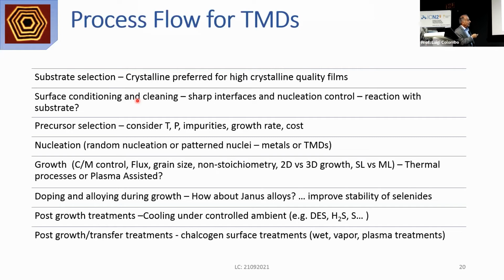So I think it's really important to do this, not only chemically, but even from a practical perspective. You know, the precursor selection, obviously there's the issue of cost and safety. I didn't put safety in there, but that's probably number one, right? And then temperature, impurities, and growth rate. How do you do doping? I think that is an interesting thing that maybe needs to be considered. And you really have to do it during the growth process. You cannot go in and introduce dopants afterwards.